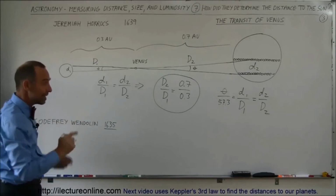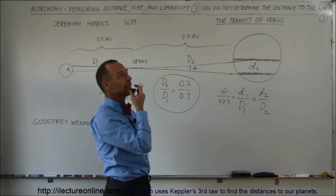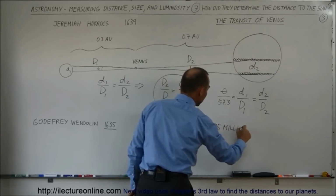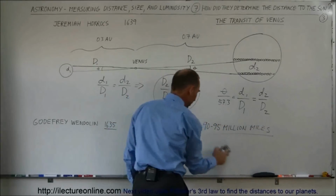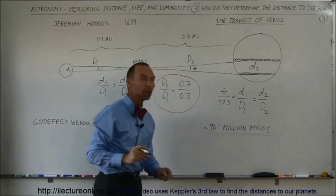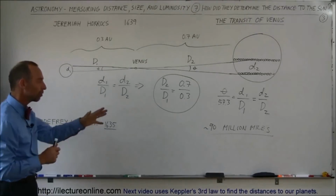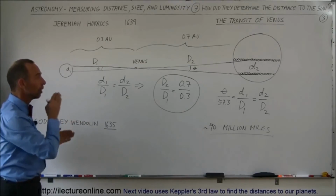And it turned out by using this technique, they finally realized that the distance to the sun was roughly, let me see what they came up with, well, they came up with a distance that was roughly between 90 to 95 million miles, which was very close to the actual distance. Actually, I think they were just a little bit short. I think the rough estimate was about 90 million miles, which was just shy of the actual value of 93 million miles. So they were just within a few million miles. This method finally got them really close to the actual measurement of the distance to the sun.